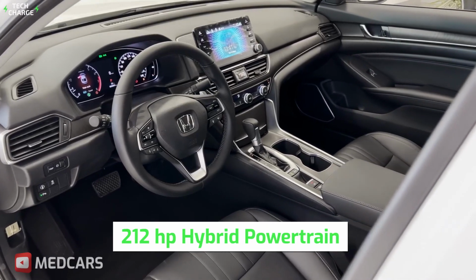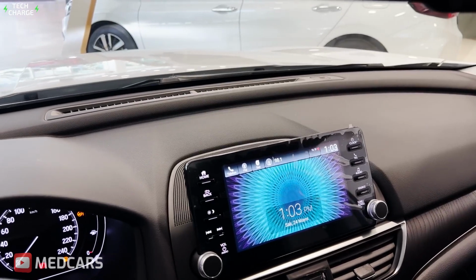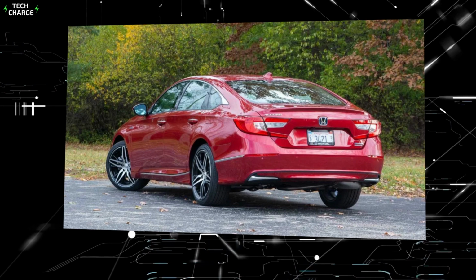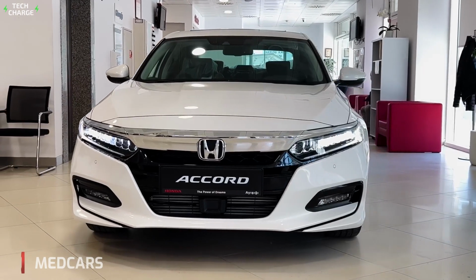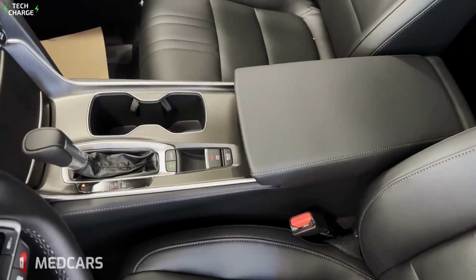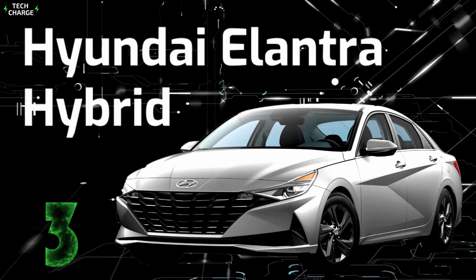A 212 horsepower hybrid powertrain is possible with dual electric motors paired with an e-CVT engine. The all-new Accord Hybrid has featured innovative and cutting-edge technology that delivers excellent driving performance. With a stunning exterior accompanied by ample cabin space, the all-new Honda Accord Hybrid is a smart choice for car enthusiasts.